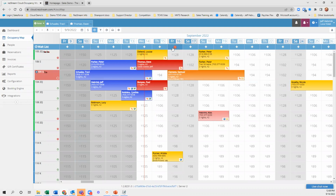You'll see that this means one person is on the wait list for any given day. Plus means there's nobody on there, but you can add them to the wait list right here. So there are customizations that you can do with this.